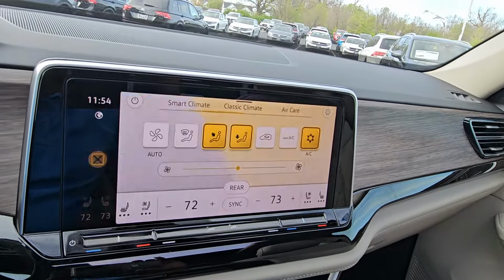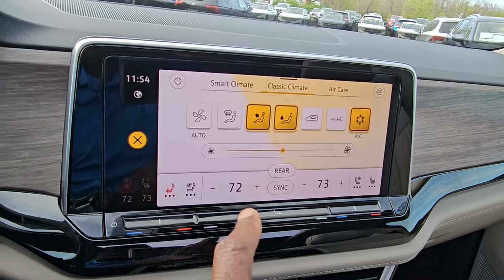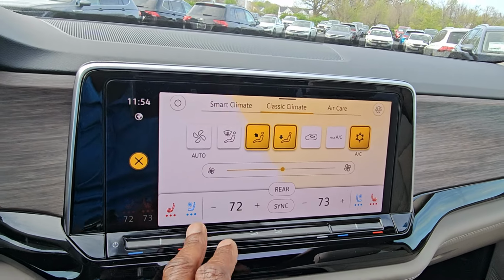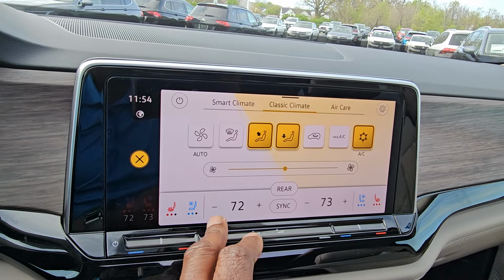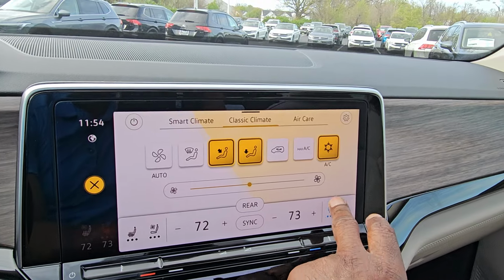Real quick, I'm going to show you heated and ventilated seats on the screen here. I went back to the climate control. They're right here, and I can run those simultaneously on either side. So I can have heat and ventilated seat at the same time. I don't need either one of those today, but I just wanted to show you how that worked.